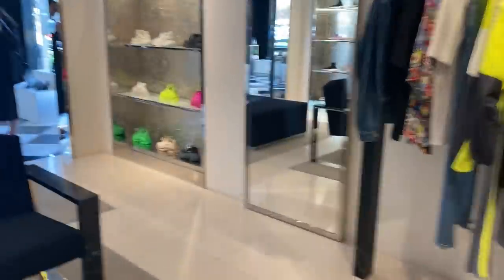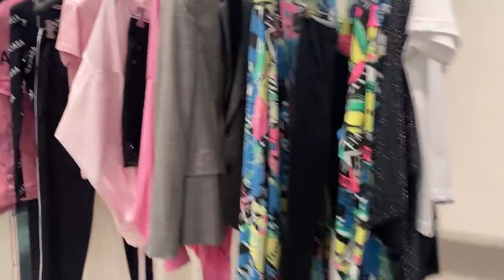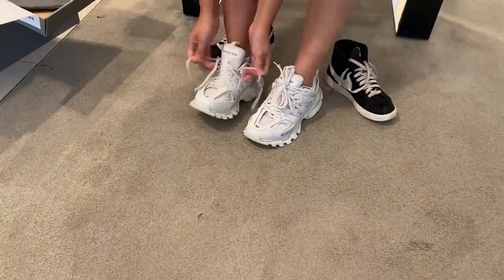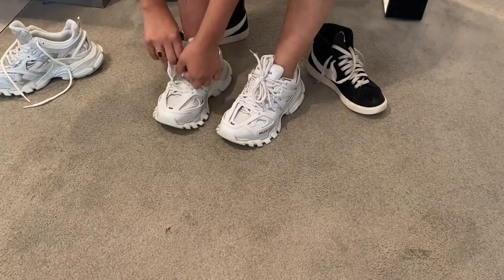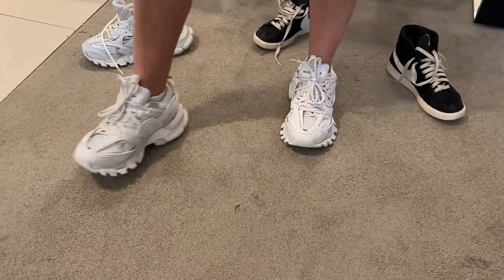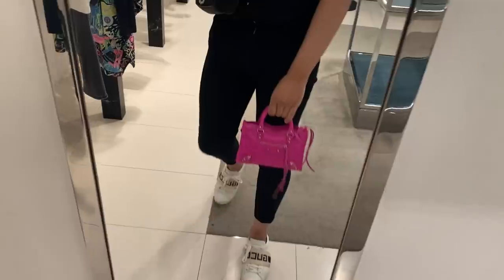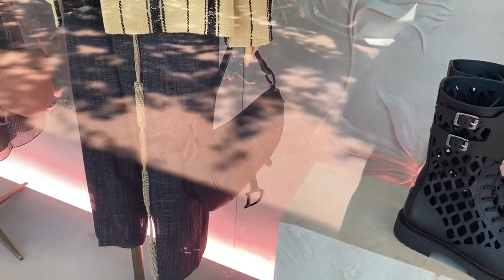I normally don't vlog too much in designer stores, but I decided right now would be a really good time. It's very edited. Then the store is locked. Matte saddlebag is fire, and look at the pink one and the belt.